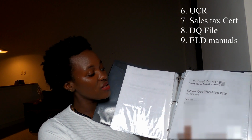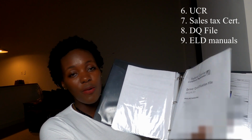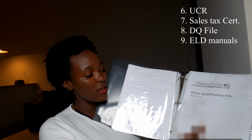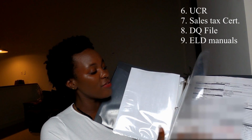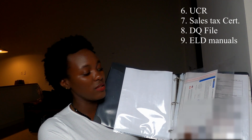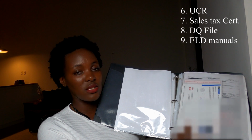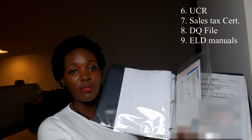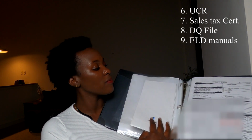Then this is just the driver qualification file for both drivers that are operating in the truck that we have currently. So everybody has their driver qualification file in here. And then we have the paperwork, the little pieces that came with the ELD. This has the manual on how to operate the ELD, which is the electronic logging device. This is very important just in case the ELD malfunctions on us on the road.